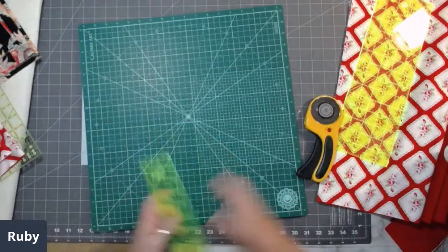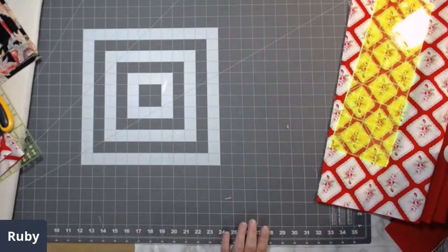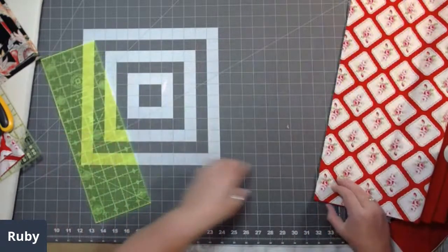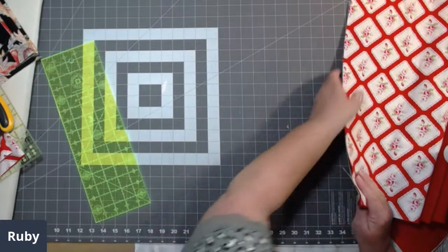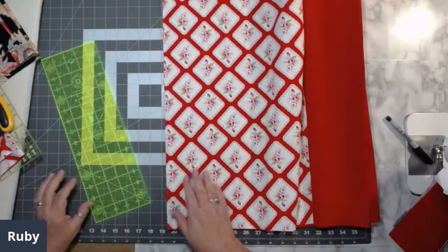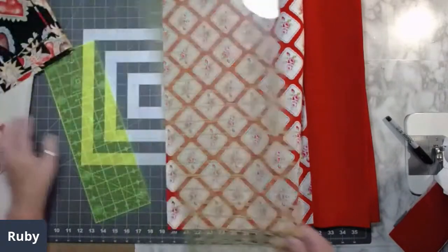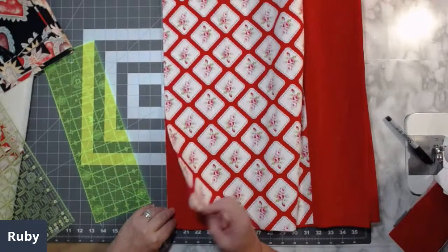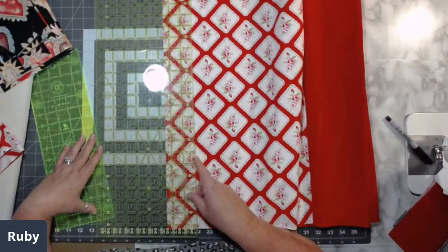I'm going to move all this stuff now. Clean up a bit. I'm going to move this rotary cutter. Now, what I'm going to do here is slide this over, and cut me a 2.5-inch strip off of this, for my binding. I only want this fat. I'm not going to separate them. I'll throw this in my scrap bin.